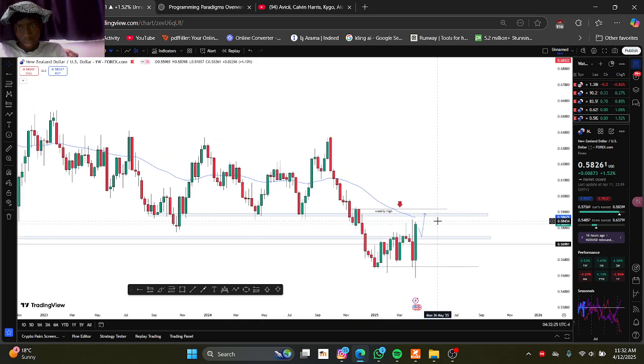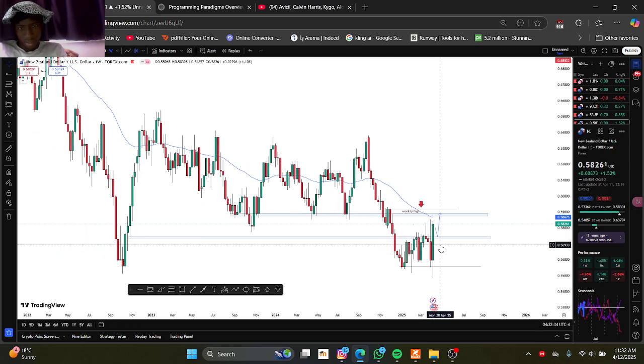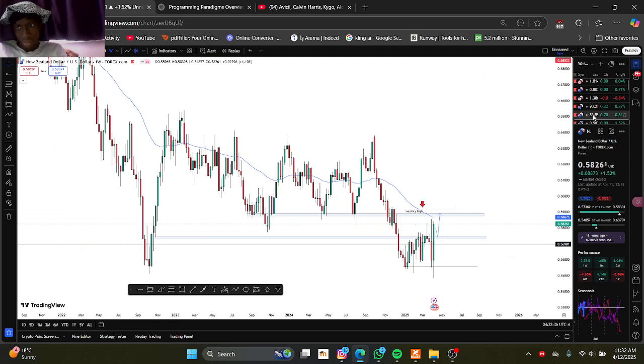So maybe I can even do this, because at least this one is a bit clear, but I don't want to stress myself again on taking counter trades when we should be looking for bearish movement. So no, I'm only going to be interested in 1, 2, 3, 4, 5 pairs for this week. Yes, that's all.